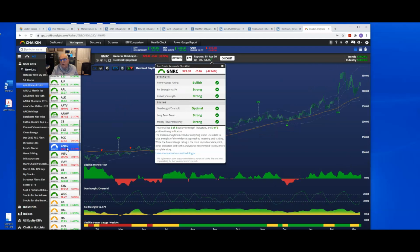I own this one, Generac. We got an oversold condition here. Surprised that we don't have the arrow, but it was oversold here. And it's bumping off the 21-day average. I own it. Let's go to iPay.